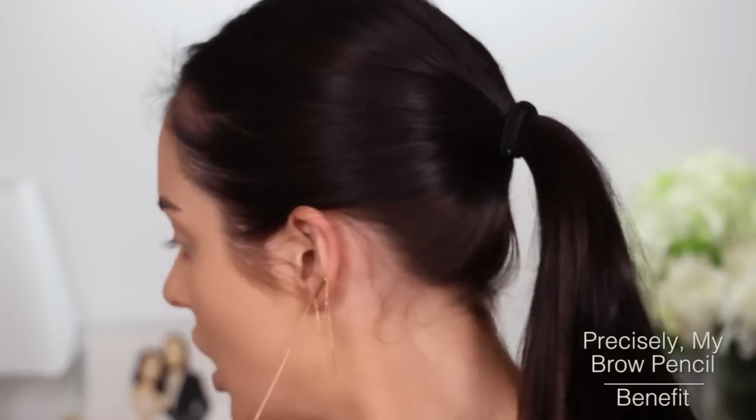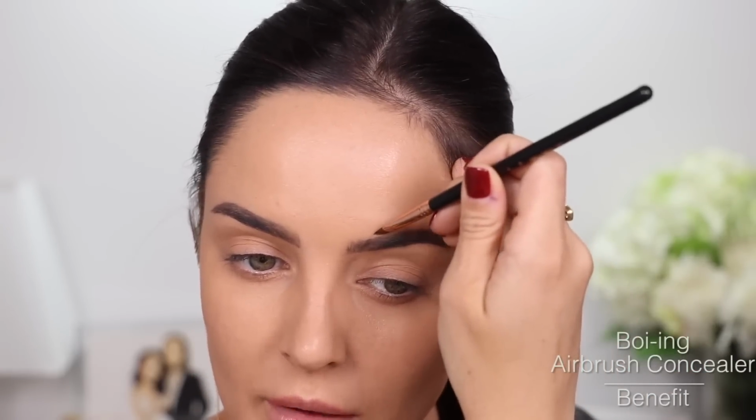Oh, I like how they're looking. If you want to know what I use, I do have a video on how I tint my own eyebrows and lashes, but it's this kit by 1000 Hour. Check out the video, because it's really fun. And then Essence Make Me Brow, Benefit Boing Airbrush Concealer. I want to make my brows really snatched.